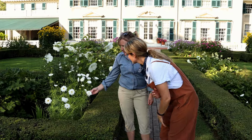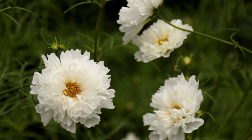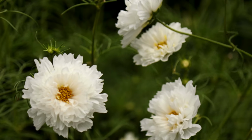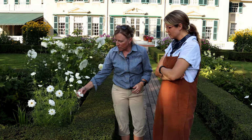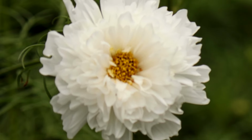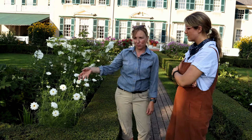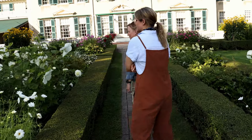Isn't that gorgeous? So this is a cosmos called Double Click because it's a double cosmos flower. That's so nice. It's a double, but it's still open for the pollinators. Like we talked about before, a lot of plants make double flowers by turning the reproductive parts into petal-like structures. But this one, it's just the petals themselves mutated to turn ruffly and pretty. I love that. Cosmos hate our garden, so I'm very jealous.